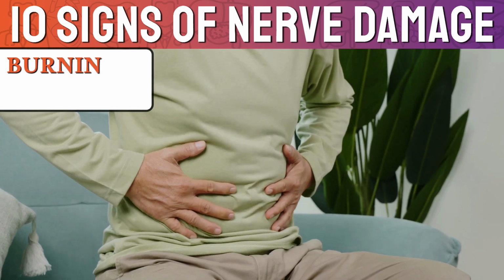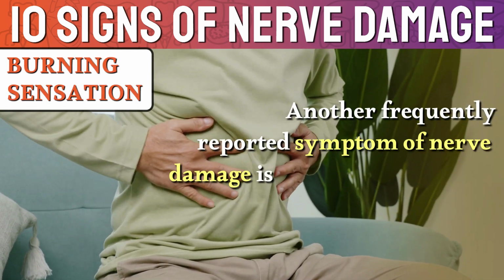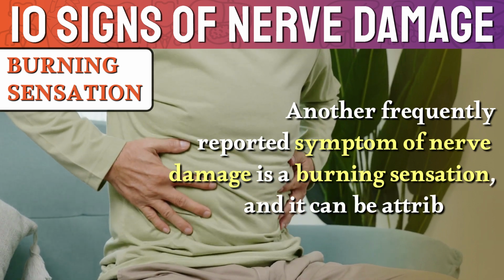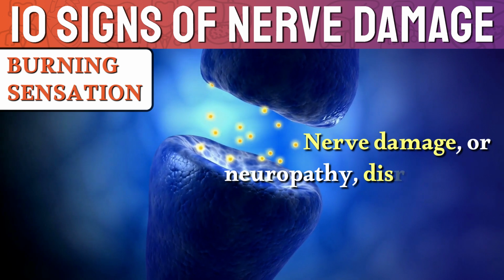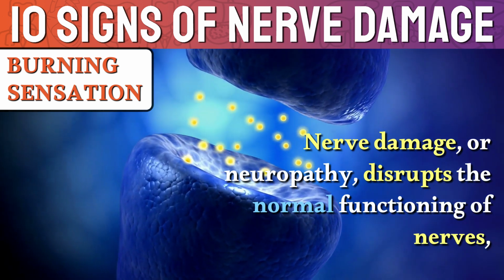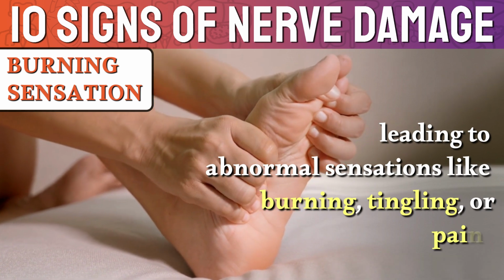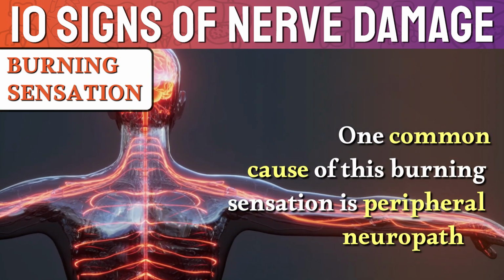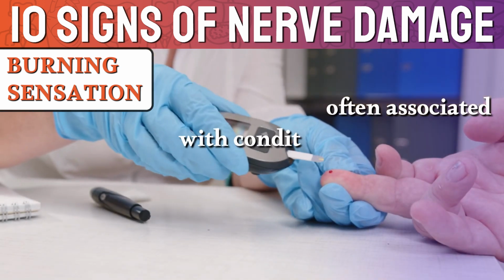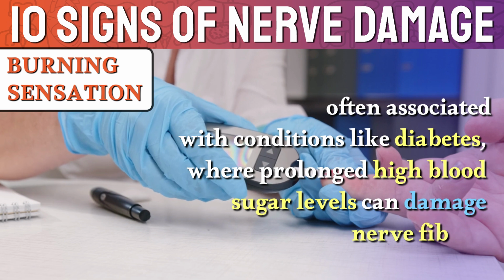Number 5. Burning sensation. Another frequently reported symptom of nerve damage is a burning sensation, and it can be attributed to various underlying causes. Nerve damage or neuropathy disrupts the normal functioning of nerves, leading to abnormal sensations like burning, tingling, or pain. One common cause of this burning sensation is peripheral neuropathy, often associated with conditions like diabetes, where prolonged high blood sugar levels can damage nerve fibers.